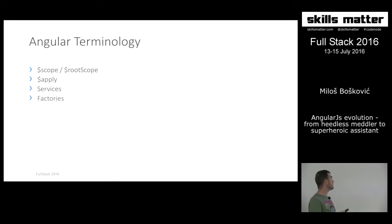Then you have services, factories, providers, which we know from design patterns, we know from other programming languages. But again, Angular has its own way of doing this. And now we have directives, which for me were a special challenge when I was starting off. And under directives, you have a bunch of additional expressions. So for example, DDO, which stands for, maybe, you know, you don't know. Directive definition object. It's not important anyway. Compile function, link function, pre-link function, post-link function. Okay, moving on.